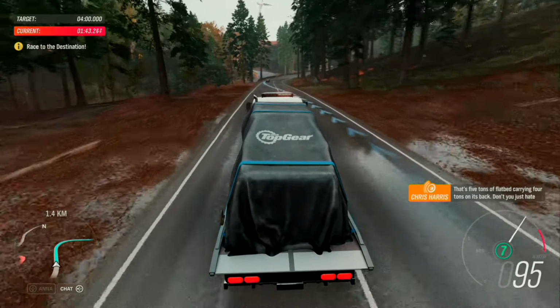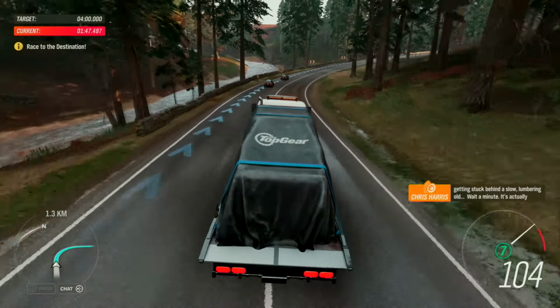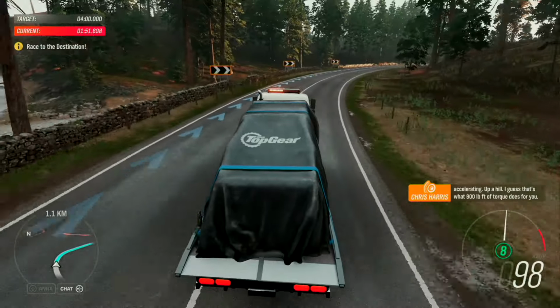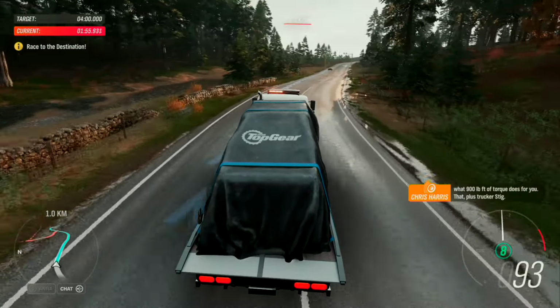That's 5 tons of flatbed carrying 4 tons on its back. Don't you just hate getting stuck behind a slow, lumbering old... Wait a minute. It's actually accelerating. Up a hill. I guess that's what 900 foot-pounds of torque does for you. That plus trucker Stig.